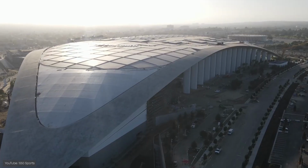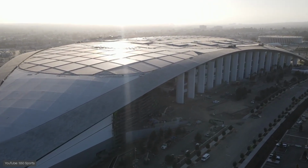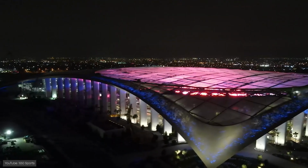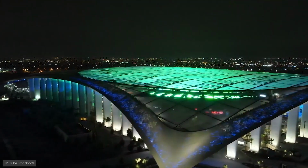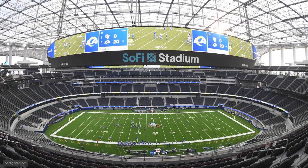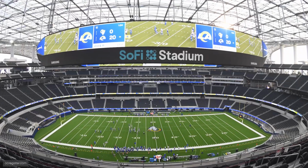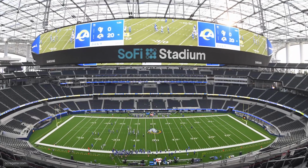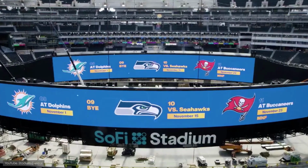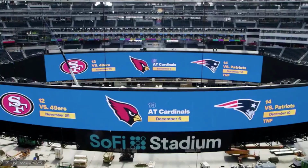From the outside, the specially designed white metal roof looks different depending on how close you are to the stadium. During the day, it shines white, while at night, it reflects the sunset and gives off colorful scenery with the numerous LEDs. From the inside, you are looking at the world's largest video board ever created for any sports arena, the double-sided Oculus. The Oculus is an 80 million pixel, 360-degree display right in the heart of the stadium.